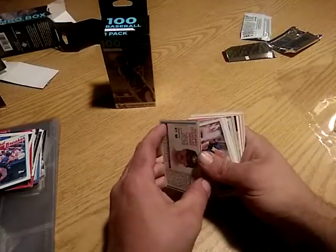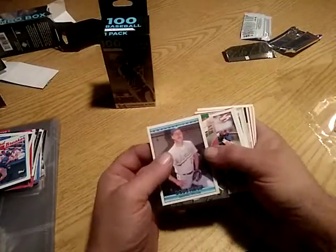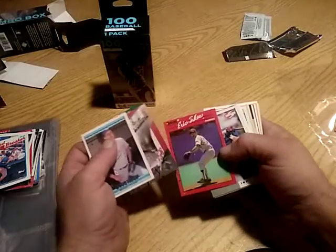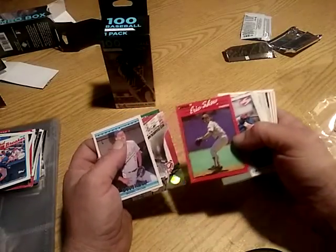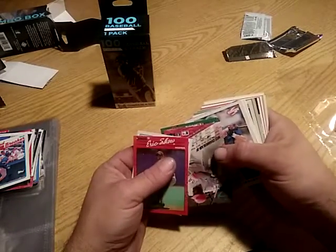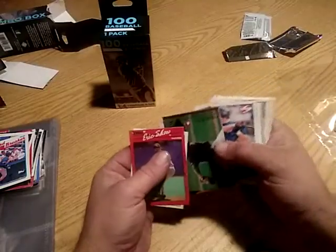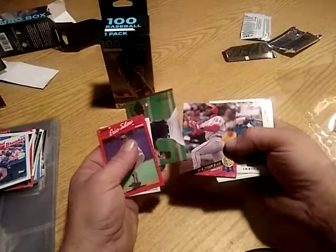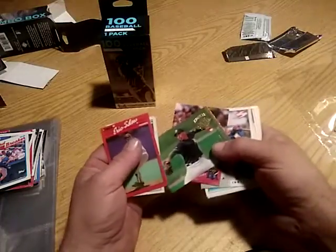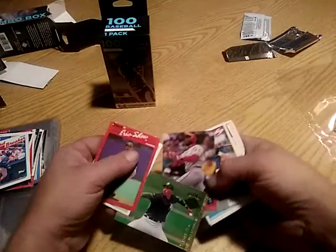Yeah, I had purchased a lot of these Donruss here, and then also the Donruss 90s, to the point where it kind of got where it was like, I don't really like these cards anymore. Wes Chamberlain. Tyrone Hill, rookie card.